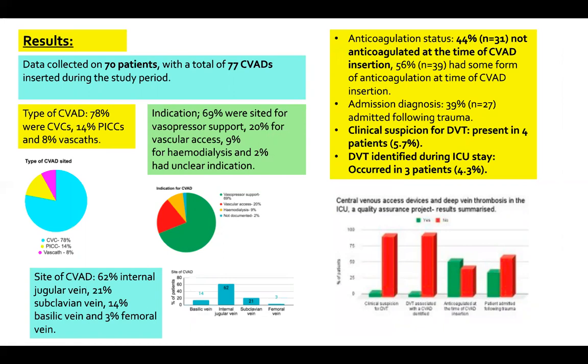Notably, 44% of our patients were not anticoagulated at the time of CVAD insertion. This may be related to our population. Royal Perth Hospital is the only level 1 trauma centre in the state of Western Australia, and the ICU deals with many patients following significant trauma where a contraindication to anticoagulation may often exist.